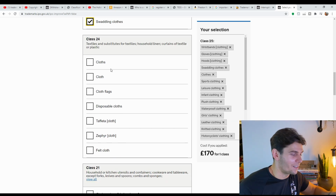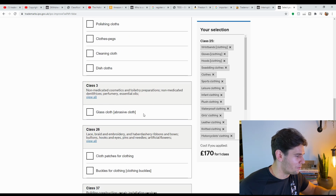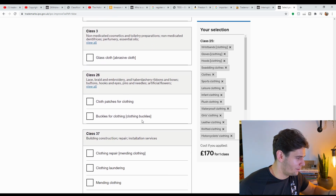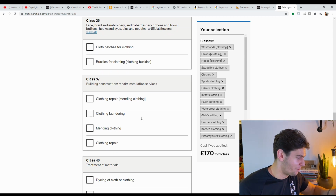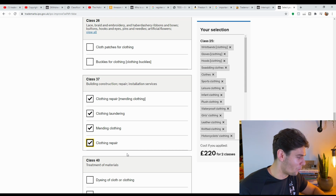This is where if you wanted to add additional classes, for example, if you also wanted to provide clothing repair, for example, or laundry, you could add these, and then that would also bring the price up to £220 as you'd be then applying under 2 classes instead of 1.